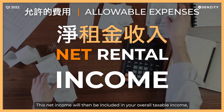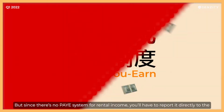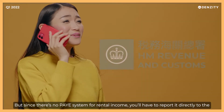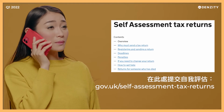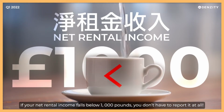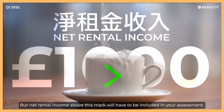This net income will then be included in your overall taxable income and subject to income tax. But since there's no PAYE system for rental income, you'll have to report it directly to the HMRC by filing your self-assessment at this website. If your net rental income falls below the £1,000 mark, you don't have to report it at all, but net rental income above this mark will have to be included in your assessment.